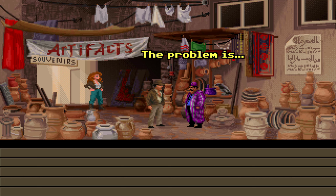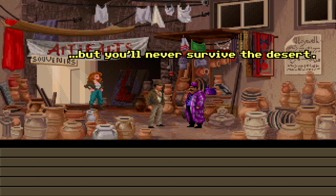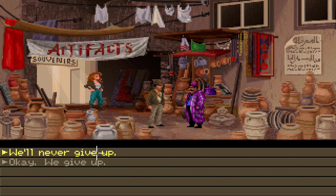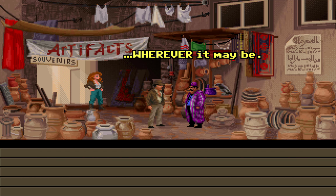The problem is, the desert is no place for a civilized man like myself. We'll go. We will? I admire your courage, but you'll never survive the desert. Give up while you still have your lives ahead of you. Okay, we give up. A very sensible decision, Dr. Jones. Let Atlantis lie undisturbed, wherever it may be.